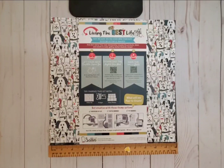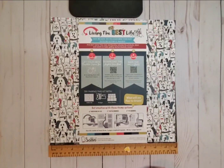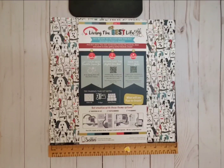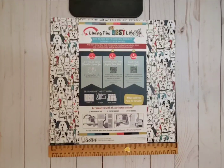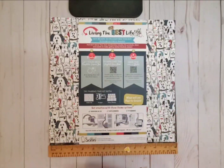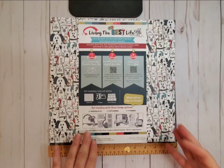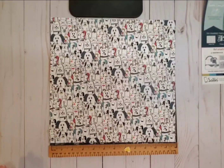Now just remember that just because it says try pairing up these, there are other template sets that would go great with this kit. One of them is the pet set, which is right here. I have the pet set. Yes, I created my own little file folders to keep my templates in so that I like everything to match. So let's open this up and look at it.